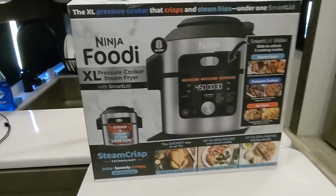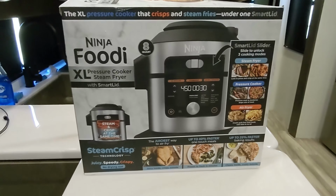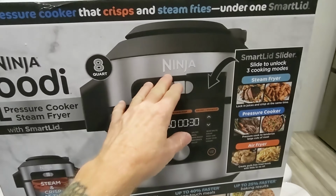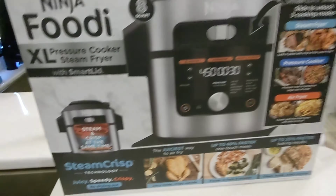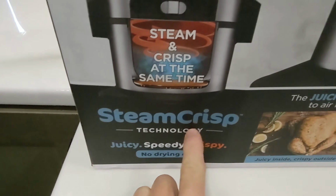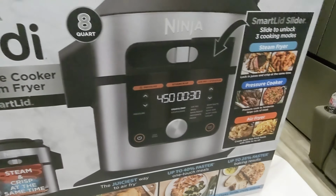Ninja Foodi XL pressure cooker steam fryer with SMARTLID. That's right, one lid now. This is the 8-quart model. It has a single lid for air frying and steaming, and because of that, it can do something new, which is steam and crisp at the same time. I can't wait to get started with that. I think they're calling it Steam Crisp. This has not been out of the box yet, and that's what we're going to do.